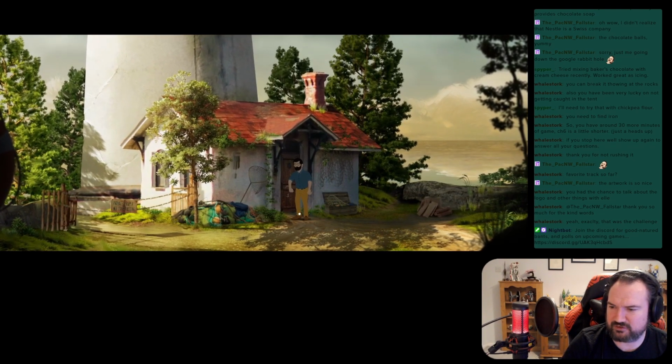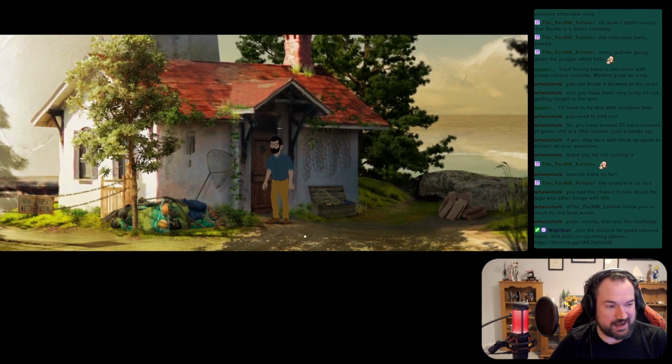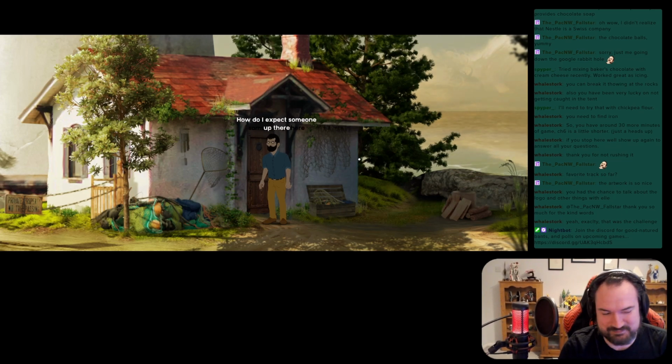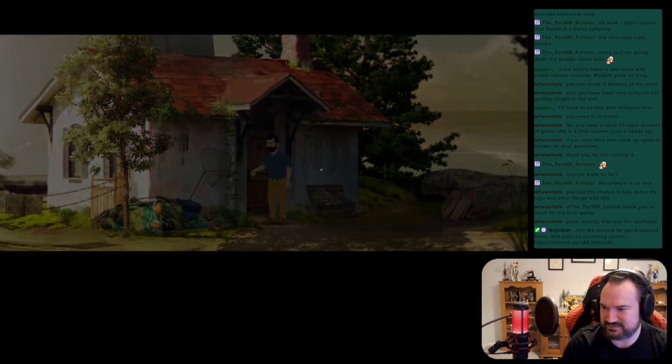I wonder if someone's inside. Wow. Graham knocks on the door like a chad, right? Here we go. It's a weird cultural thing, right? That everyone raises their arm to knock on a door, but knocking on a door is just as effective without raising your arm, right? But I tell you what, you don't half look odd when you do it. Like people will think you're a little weird if you knock on a door with your arms by your sides. How do I expect someone up there to hear a knock on the door? Hey! Anyone there? Hello? Ah, to hell with it. Maybe it's open.